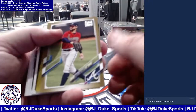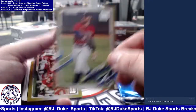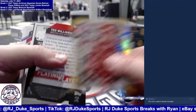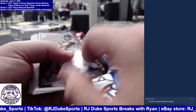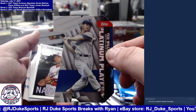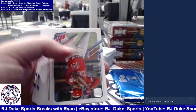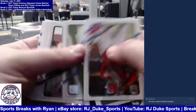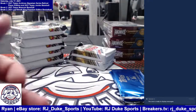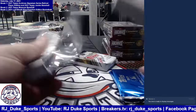Next up, gold numbered to 2021, Ender Inciarte. 2021 gold foil Reds. And we have a die cut Ted Williams. This looks like a possible non-numbered parallel. I think it might be. Luis Garcia and George Springer as well. Next pack here.